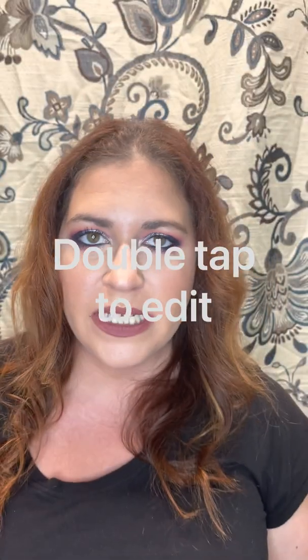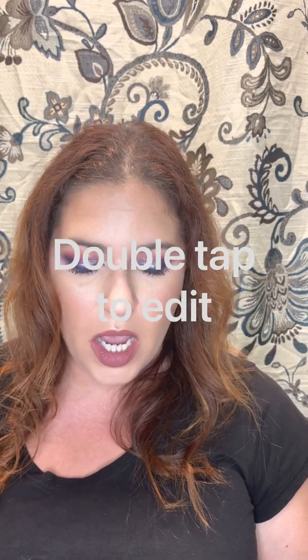Okay, guys, so we're down to the last three. Now, this next one, I didn't like this. This is the ABH Riviera palette. I didn't like this when I first got it. I don't know why. I was more into neutrals. At this time, I was really loving the Modern Renaissance, the soft glam. I was really into the subculture.